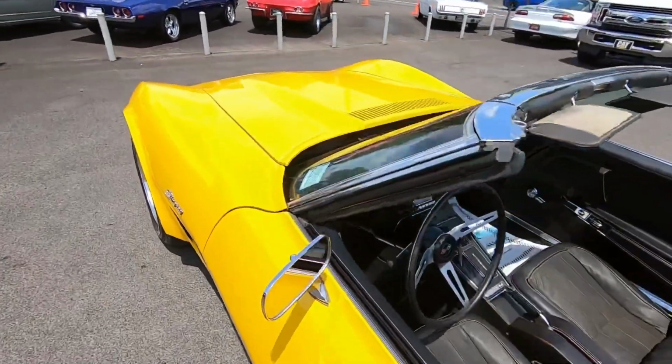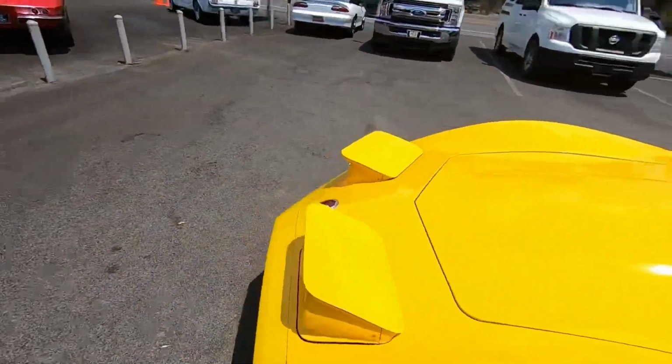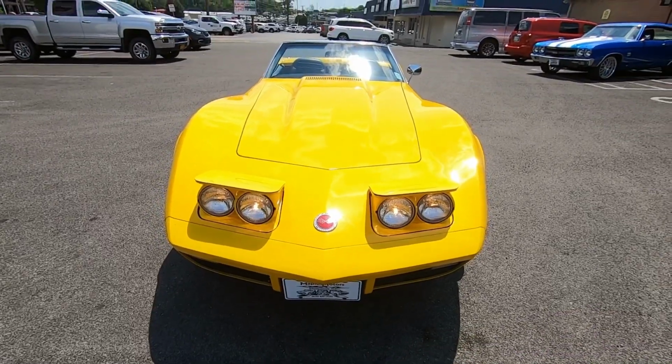Try these headlights real quick. Boom, baby. They come up fast. And like pretty new looking too.